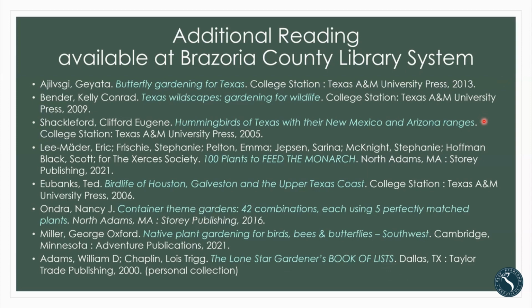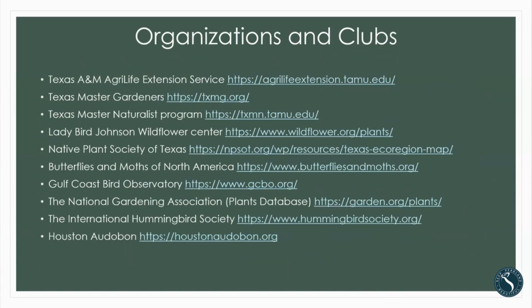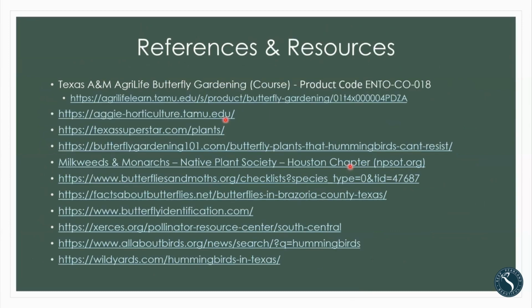Hummingbirds of Texas with New Mexico and Arizona ranges, 100 Plants to Feed the Monarch, which was a pretty interesting one, The Bird Life of Houston, Galveston, and the Upper Texas Coast, and container theme gardens. Just lots of good information close at hand. Various organizations and clubs include Texas A&M AgriLife Extension Service and Texas Master Gardeners. Here's a list of different clubs, and also a list of the references and resource links that I used when compiling this presentation.